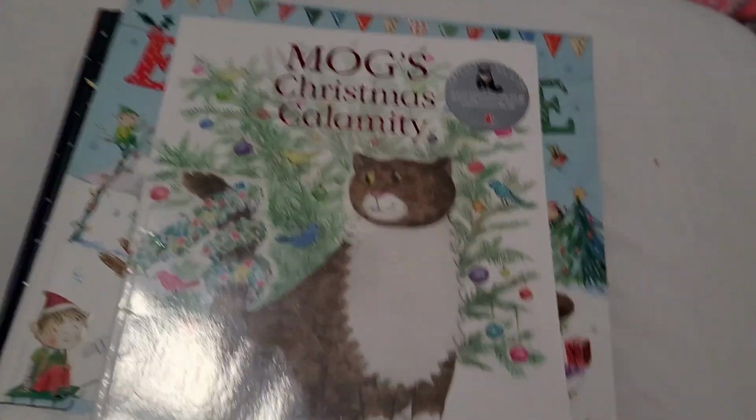Somebody left a comment yesterday asking about what sort of Christmas stories. So I thought, well, I'll go through the shelves. I'll just flip the camera around so you can see these books, and I'll let you know what the girls think of them, and hopefully that will give you some inspiration if you are looking to get books for children. So I'll start with the books for younger children.